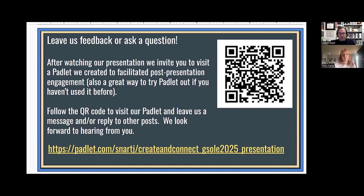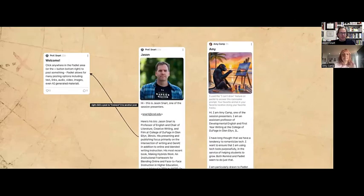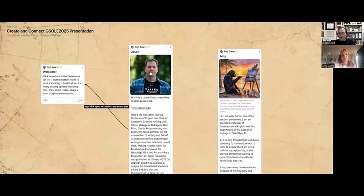And what we would invite people to do, speaking of QR codes, is follow this one if you're interested. And I will just open the Padlet that Amy and I created. I'm going to resize my screen here so you can see what's going on for our feedback follow-up opportunities. This is an actual picture of me, whereas this, Amy, is you. You'll see it if you add a post to this.